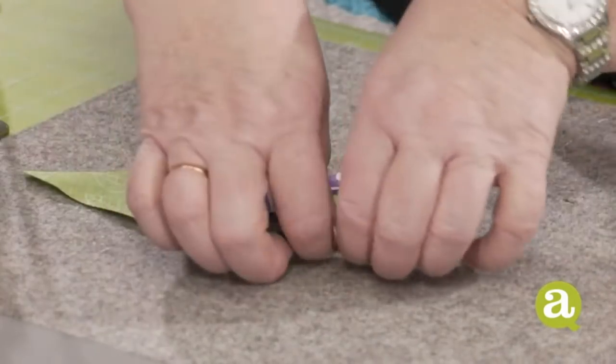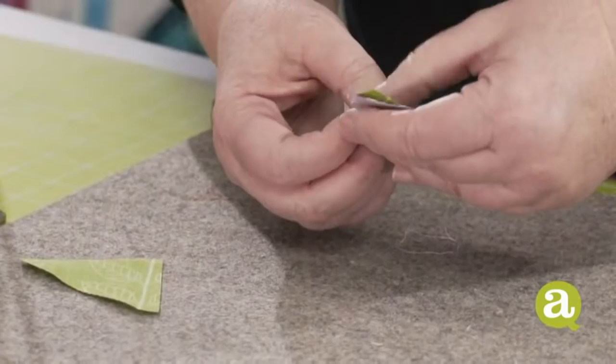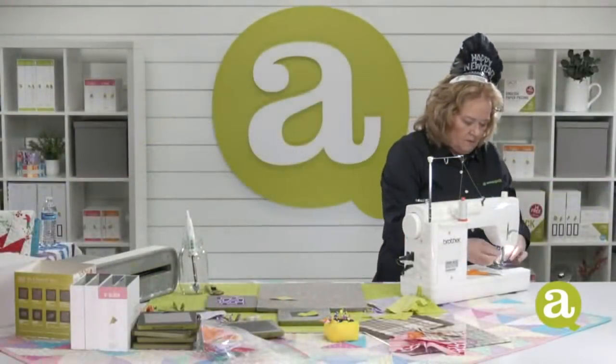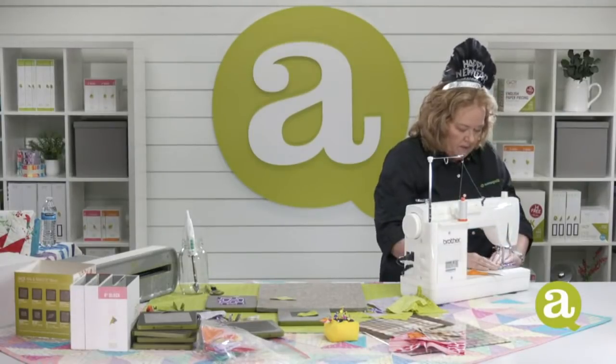No one should stress. And this is that perfect chain piecing, but I'm just going to do these, okay? I'm just going to sew a couple of them and then show you how it works.